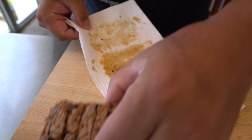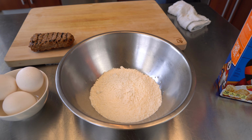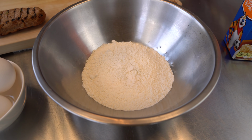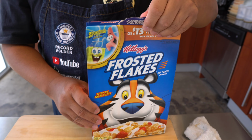Yeah, this is fine. Then I'm going to make a katsu with this one. Basically flour, egg, and usually panko. But today I'm going to use this one. Frosted Flakes. Flakes, okay.